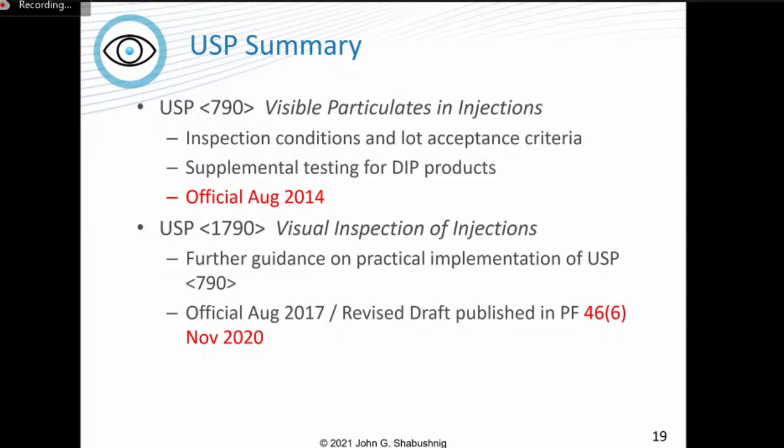790 became official in August of 2014. 1790, the information chapter, to help you comply with what's in 790, became official August of 2017. We are in the process, and I lead the team at USP who is working on this, to revise 1790, and I'll tell you a little bit about what changes will be coming. A revised draft was published last November in the Pharmacopeial Forum, and I hope that a new draft, rather, not a draft, but a final version will be published sometime mid-year of this year.